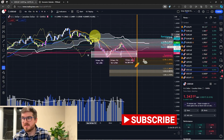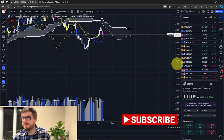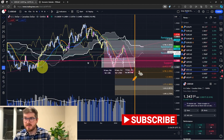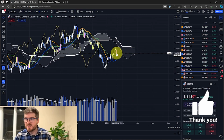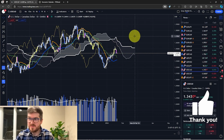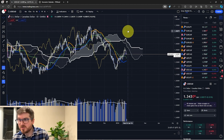Now let's look on the daily. Okay, so guys, on the daily we had this trend line broken, right? So we had a nice trend line up, we had price break below and then retest it, and I always like to see that. This is a great setup. We got the candles flashing right now on the daily. So guys, this is really looking good, especially based on my slingshot strategy.